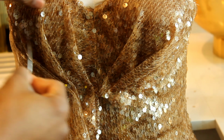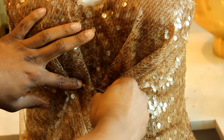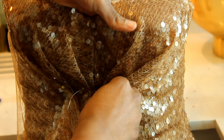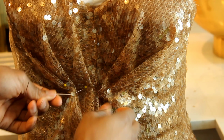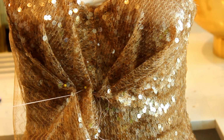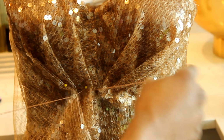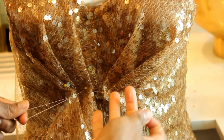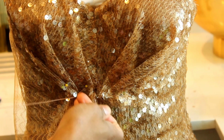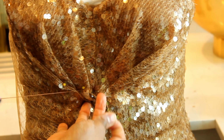Okay, so now I'm working on the bust cups. I'm almost done. I just got like one more little stitch here. I like using a curved needle, and I go in to make sure I'm not sewing it to the mannequin. But just kind of like do a really neat hidden hand stitch, and it gets caught sometimes on the sequins. It can be a very tedious process, but we'll get in there.